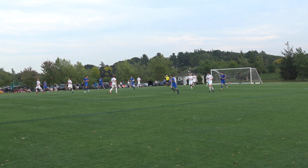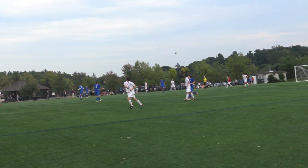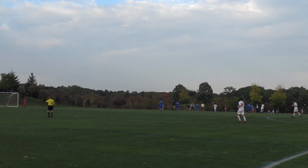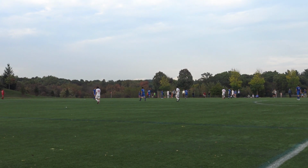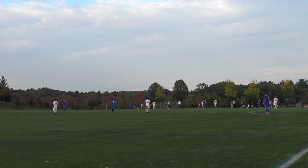There's about a minute left in the game. 1-0 Natick. Goalie boots it out. Past Manuel. Manuel clears it. I don't have time to clear it right now. Probably under a minute left in the game. Whatever stoppage time there is.